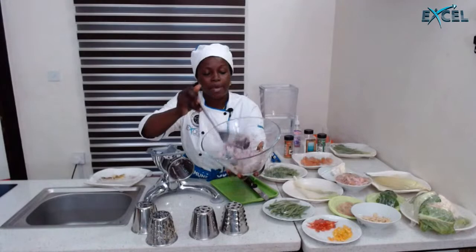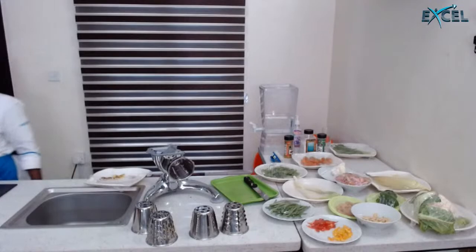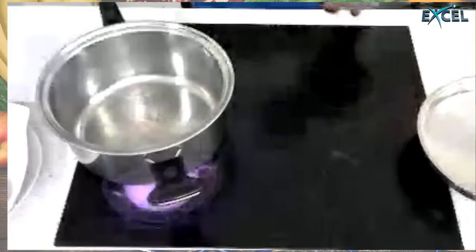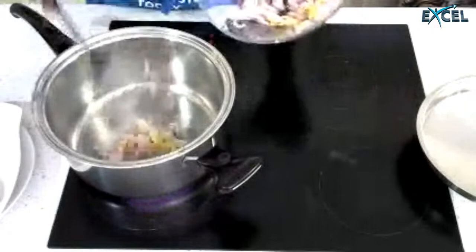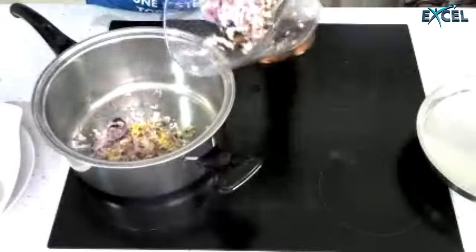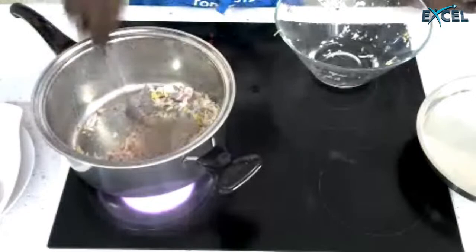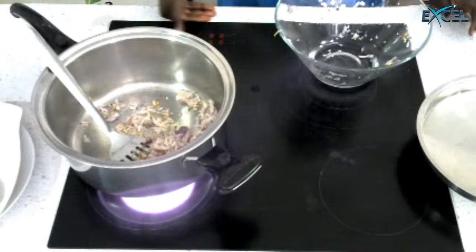Okay. So I'm going to add this now inside the 7-quart, which I've already preheated, or which is still preheating. Okay. So this is our 7-quart Salad Master Healthy Cooking System, which can feed up to 8 to 10 people, which helps to keep the purity of your food. It comes with an airtight container and also a vapor bar. Wow. Without dropping any oil, you can hear that release. And now at this time, I have to reduce the heat.